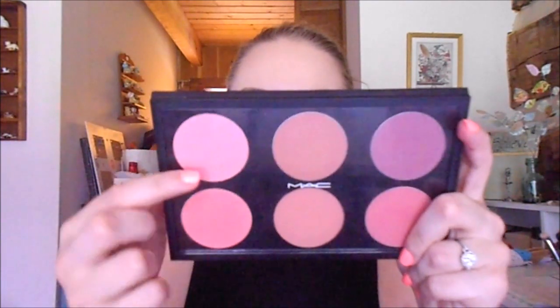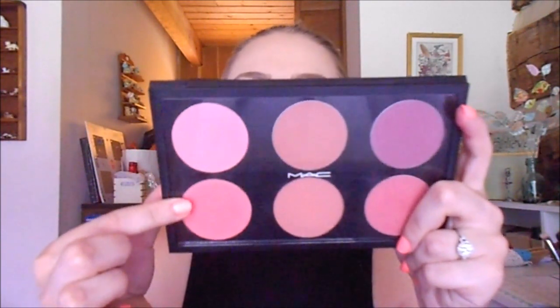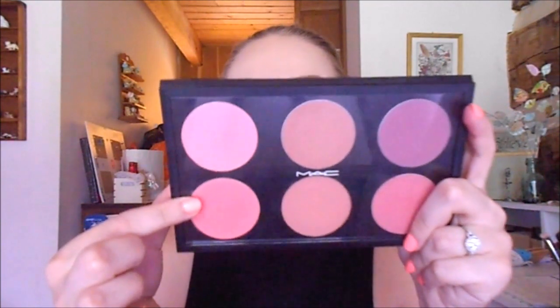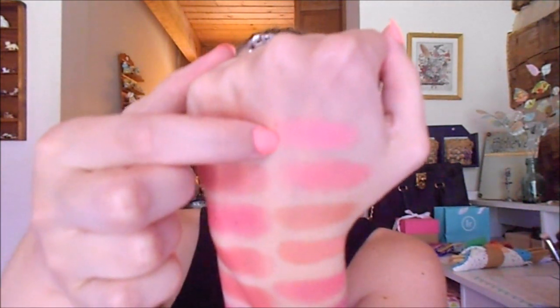And then I have my blush palette. Like I said, these two were limited edition from the Flamingo Park collection, but they came in boring black packaging, unfortunately. So I just depotted them and put them in my palette. I have the shade What I Fancy, and this is a satin finish. Here is a swatch of MAC What I Fancy.